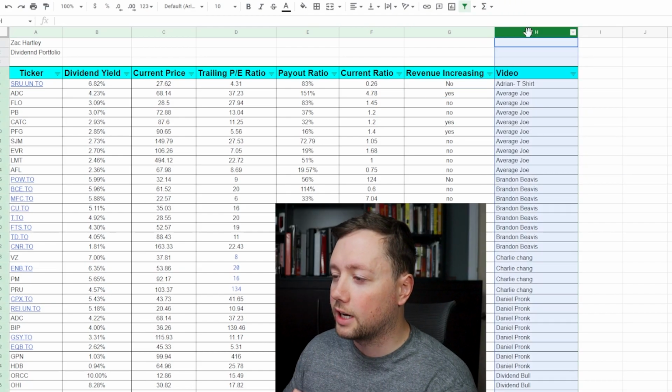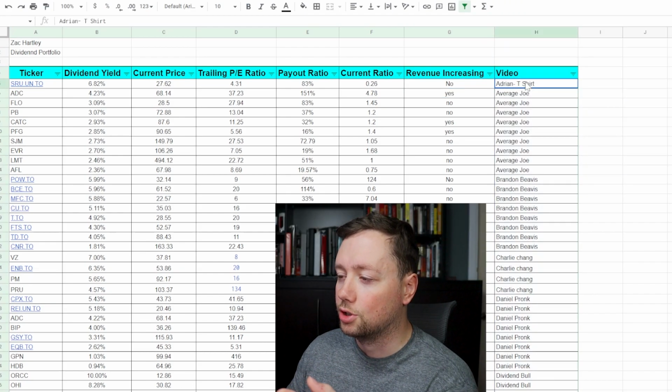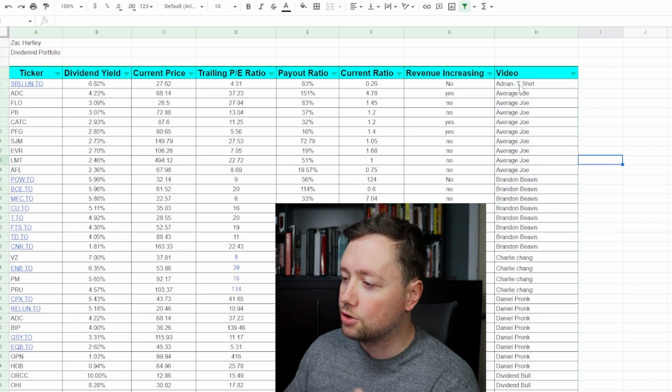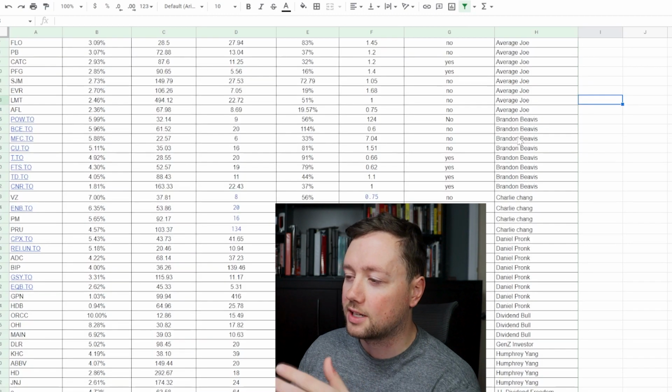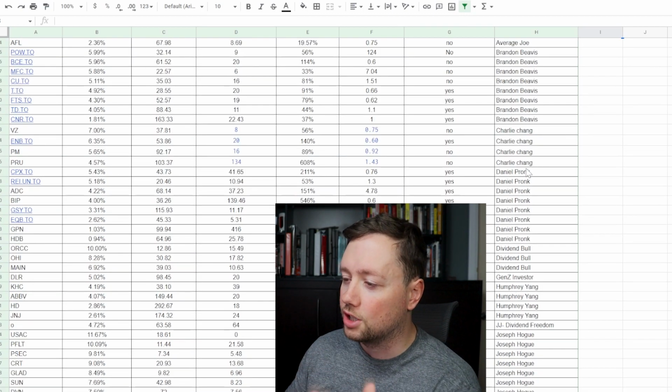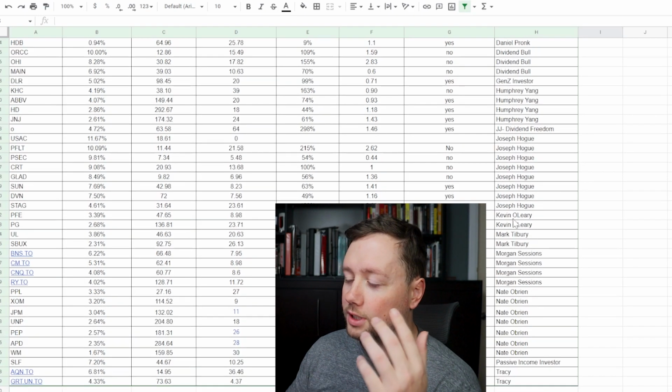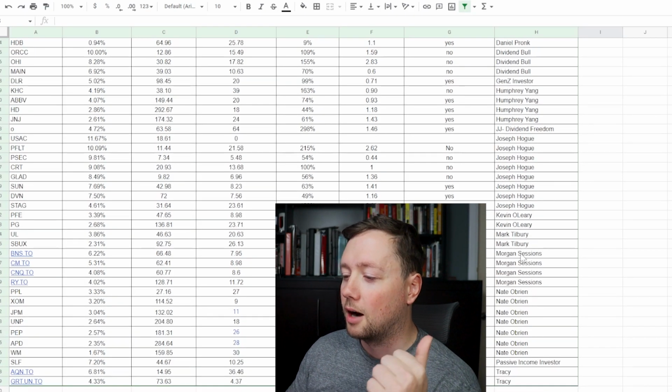Now, on the far right-hand side here, I have all of the YouTubers whose videos I watched and found the stocks on. So we've got Adrian in a t-shirt, we've got Average Joe Investing, Brandon Vivas, Charlie Chang, Daniel Pronk, Dividend Bull, Humphrey Yang, Joseph Hogue. We did one from Kevin O'Leary, Morgan Sessions.